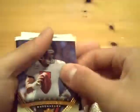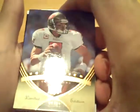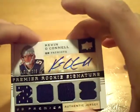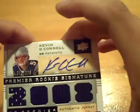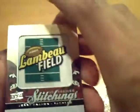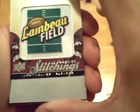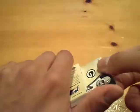Pull something nasty. All right, off the bat, we got a base numbered at a 99 for the Buccaneers, Jeff Garcia. And then we have for the Patriots, quad jersey auto, Kevin O'Connell, numbered at a 275. All right, and we got manufactured patch for the Packers. Packers are doing pretty decent. Jerry Kramer, numbered 1 out of 30, eBay 1 of 1.